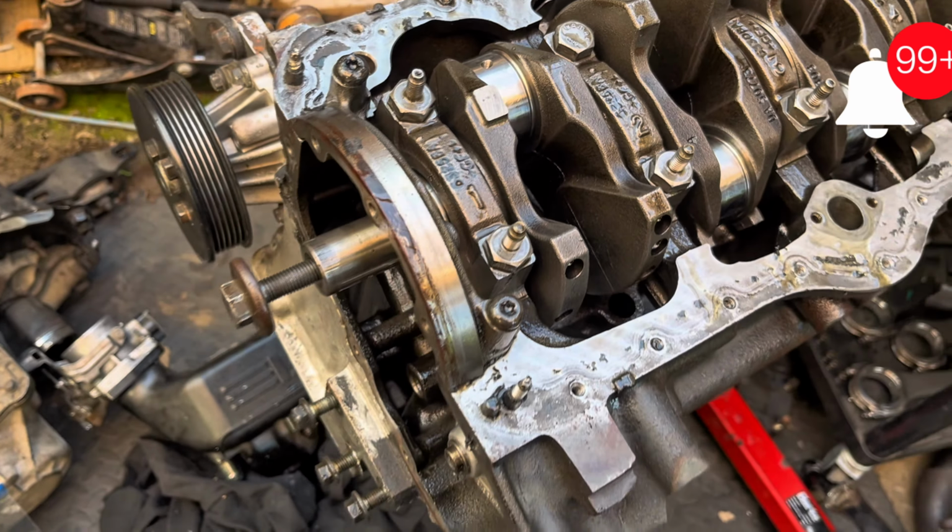So current state of play, we have no engine in the car, but we do have a fresh painted engine bay. I've also done this bit of dirt to get that off, needs a polish. Yep, I've painted that black just to keep everyone happy, including myself. But yeah, no engine in the bay based on the fact that's happened.